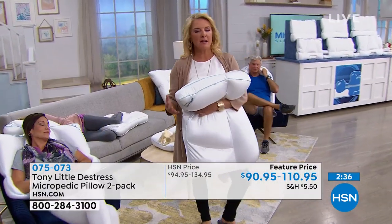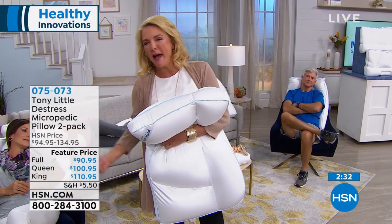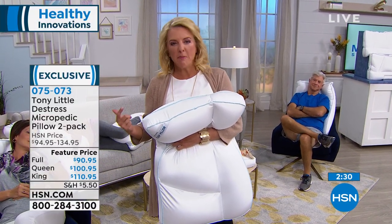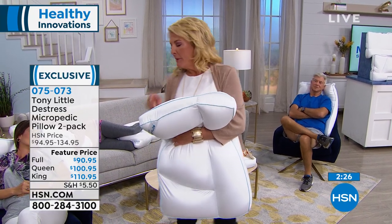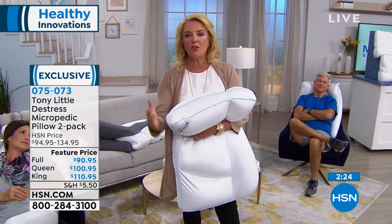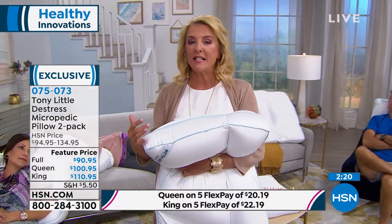But here's the key, too. If you're having a horrible night's sleep, if you wake up exhausted in the morning, I like the one guy who said, I thought it was my mattress. And he said, oh my gosh, I changed my pillows and realized it was my pillow. Why not take the opportunity to try it? Because if you send them back, we're going to give you a refund. So with our 5 flex pays, you're getting the best savings on the king size set.